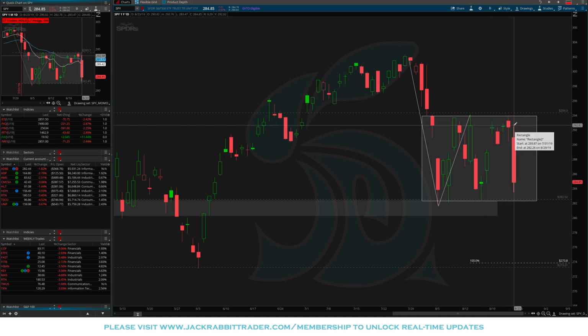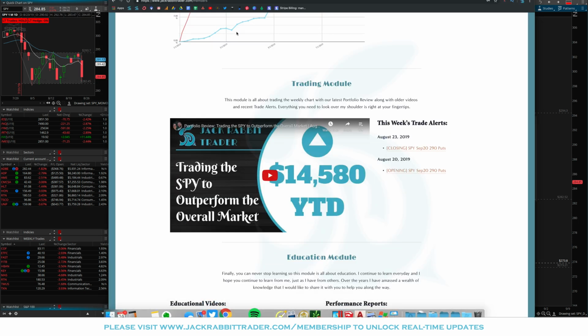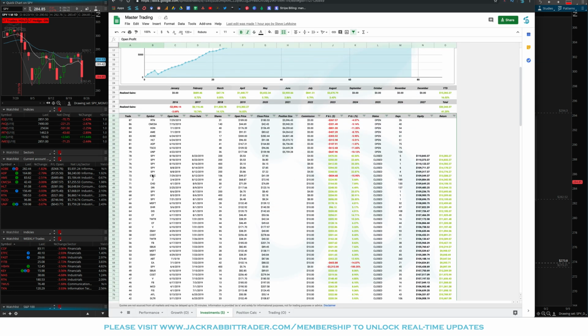Even on Friday, it looked like maybe we were starting to head higher again, and then sure enough, we got lucky. Tweet came out, and boom, we took the market lower. And if we look at the portfolio, that trade, I broke it up into 2 trades, and again, I sent that alert out early on Friday morning saying I was taking half. Well, here is the half that I took.